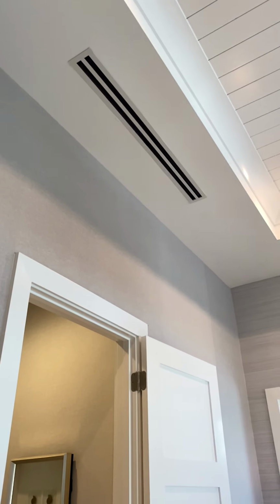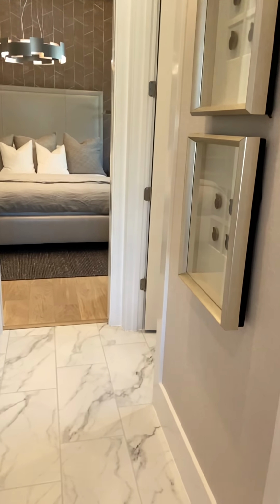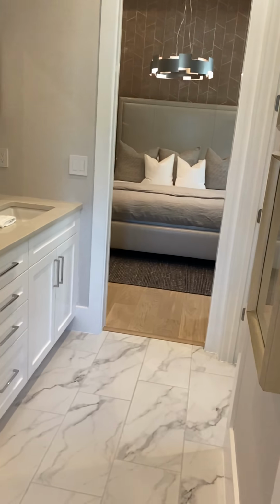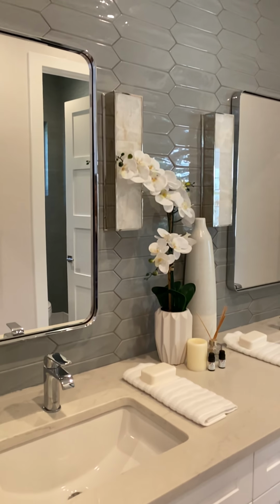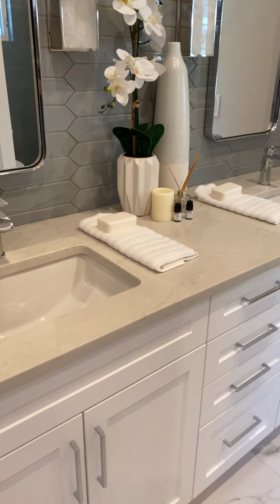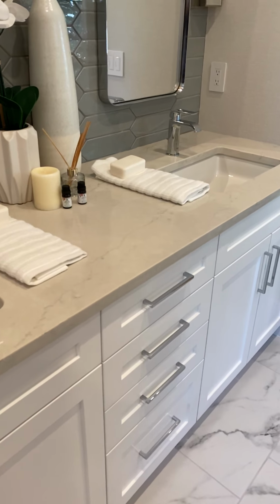This is an ensuite room. Closet has upgraded shelving. And this is the attached ensuite bathroom, which is a Jack and Jill connecting it to the other one. This has tile on the walls, two sinks, and a separate shower and toilet area. So it opens into both bedrooms.